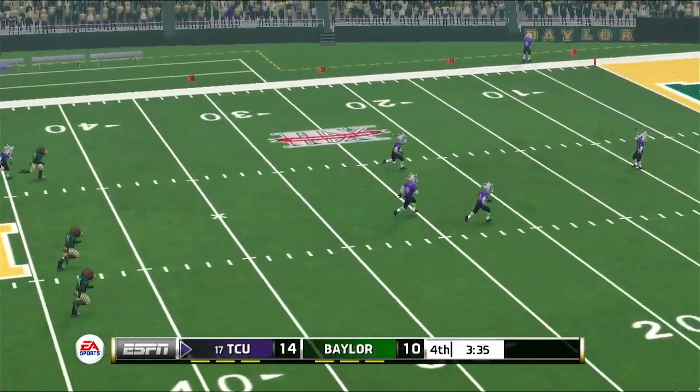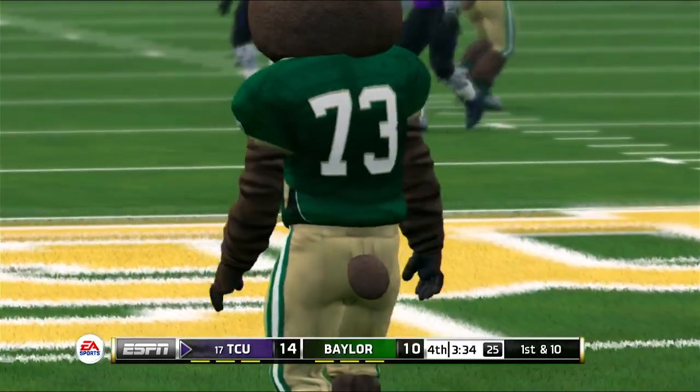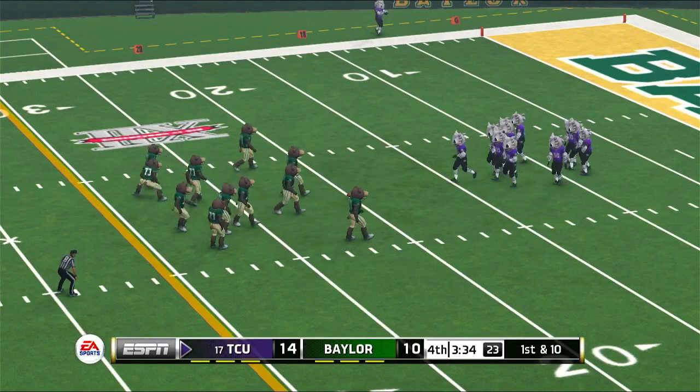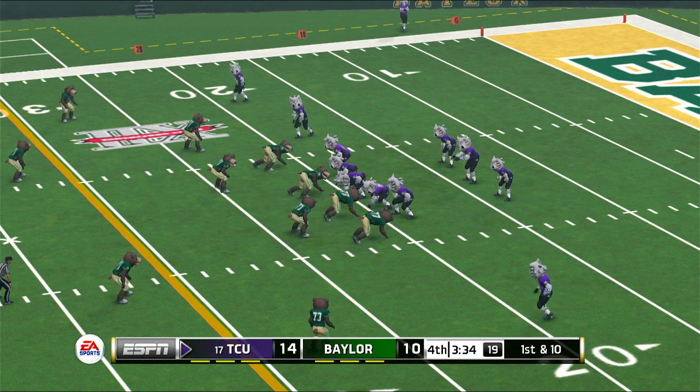And this one is a beauty. And it goes into the end zone, down for a touchback. This is a pretty crucial series right here. With things being so tight, your best players have to step it up on both sides of the ball. TCU holds a 4-point lead.